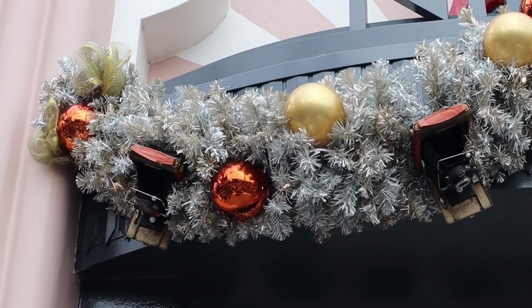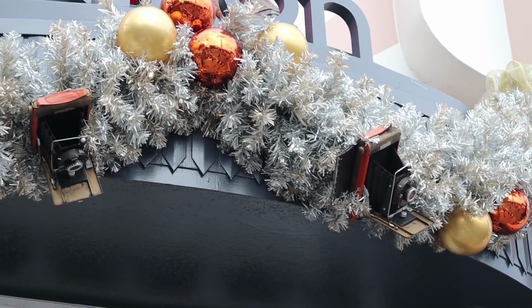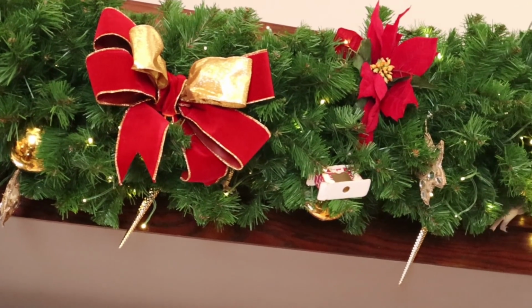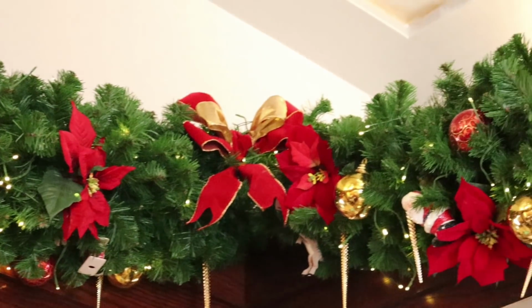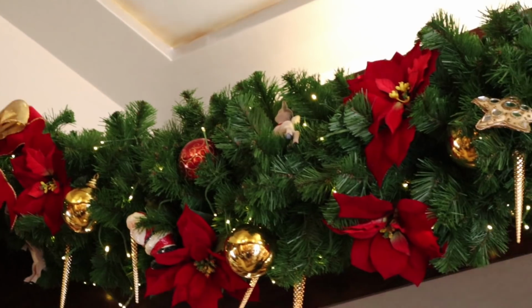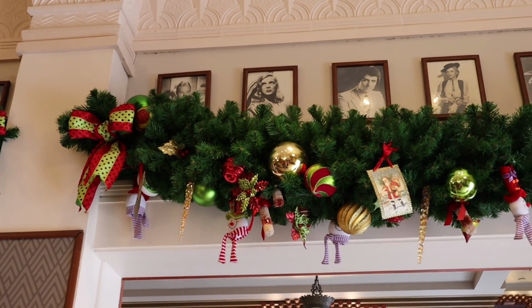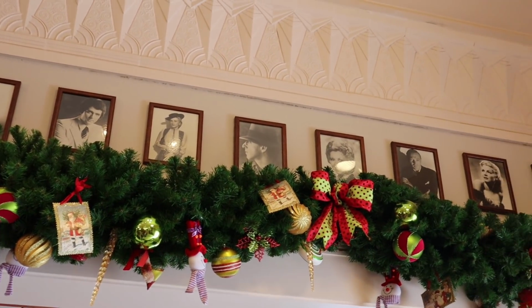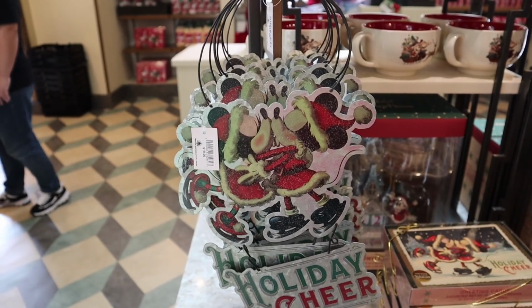And I love that the Darkroom, the camera shop, is all decorated with old-fashioned cameras and garland. That's awesome! The garland inside the camera shop is pretty awesome too. It has little ornaments of cameras and some little toys, and I love the golden icicles. And then once you get into the second section, they have all little snowmen and Santas, and these are like a glittery icicle. These are so cool.